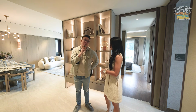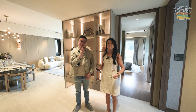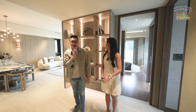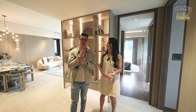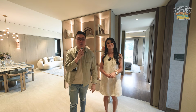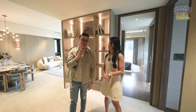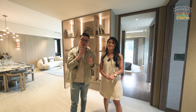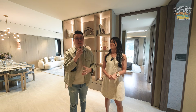Right, so with that, we have come to the end of the Reserve Residences Showflat tour. So if you have any questions or if you want to find out more with regards to the remaining units, we are very happy to share with you more. Just reach out to any of our new launch consultants. We'll be more than happy to share with you the financial analyses, the stack analyses, and what are the units that are available for Reserve Residences.